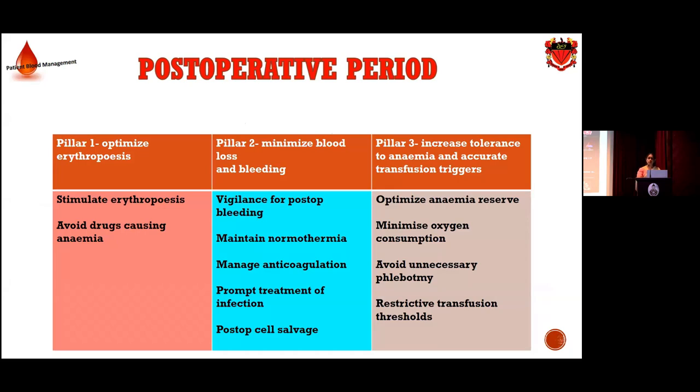When the patient comes from theater, they may be very cold, so we need to warm them up and manage anticoagulation appropriately. And if there's infection, promptly treat. And we can use post-operative cell salvage also connected to drains so that there's autologous transfusion to the patient. So optimize anemia as the third pillar, minimize oxygen consumption, avoid unnecessary phlebotomy, and use restrictive transfusion thresholds.